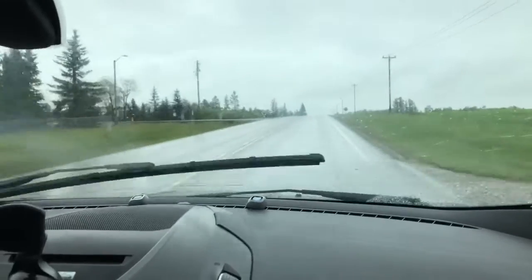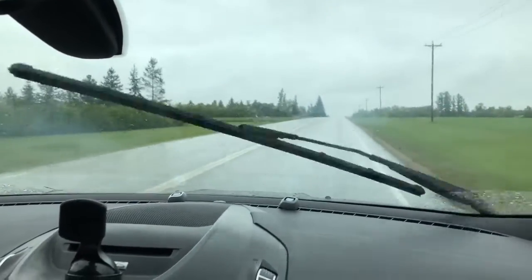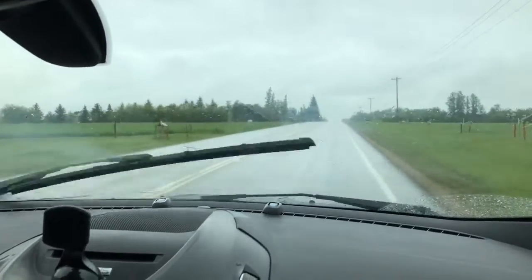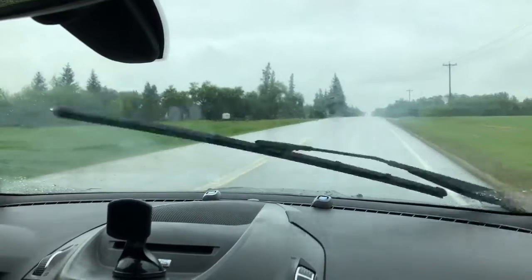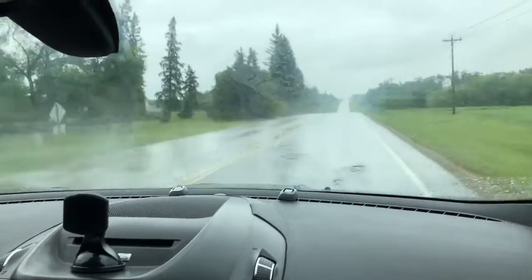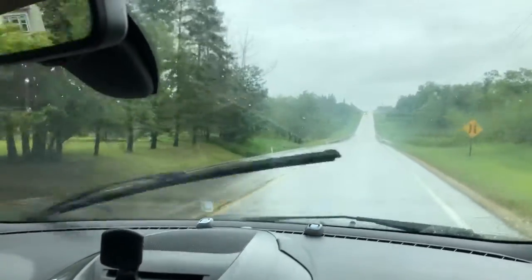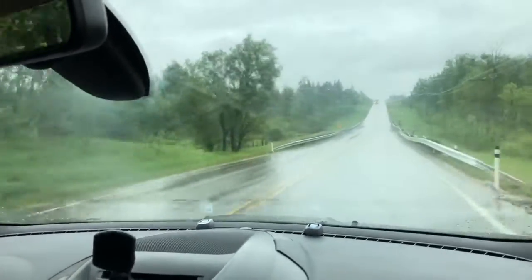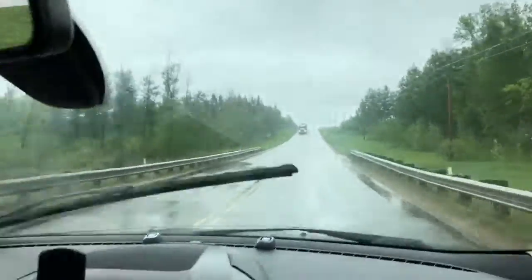Yep. Try not to be too jerky on the wheel, right? Maintain 90, or the cars behind you will be annoyed with a slow driver. Now you're going to notice when this big rig goes by, he's going to hit you with a gust of wind, and in low pockets there'll be water on the road, like right there.